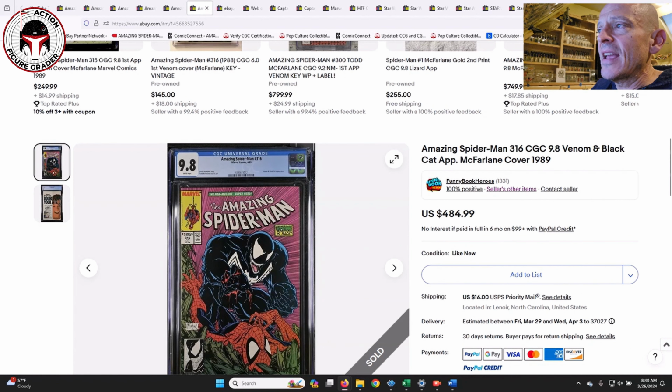Next up is ASM 316 in a direct edition, a pretty famous Todd McFarlane Venom cover. I do have this one in my collection. Now's a good time to pick this one up. This one seems to be a little bit lower than where it had been going, which was $525 to $550. This one sold in a buy it now for $485. And even on some of the alternate websites, it's more like $450. So now's a good time to grab that one.